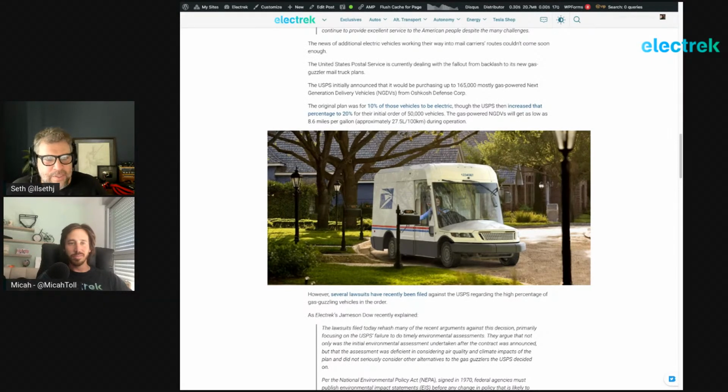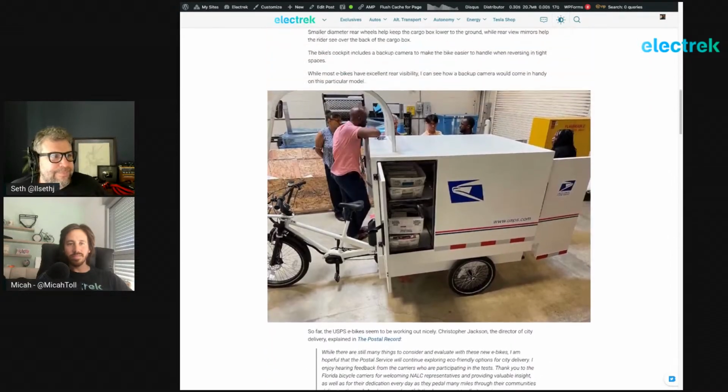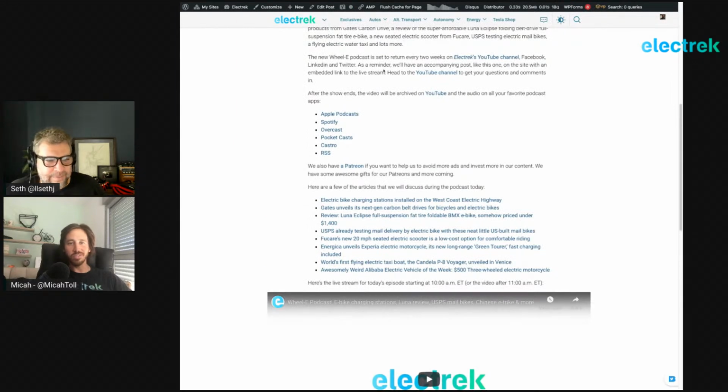Yeah, and of course, the other side of Electrek talks about the big controversy over the mail trucks going to Oshkosh and only 10% being electric. So more of these would be great. Yeah, it's part of, I would say, the mail ecosystem, right? The right type of vehicles in the right places. Yep. All right, moving on.